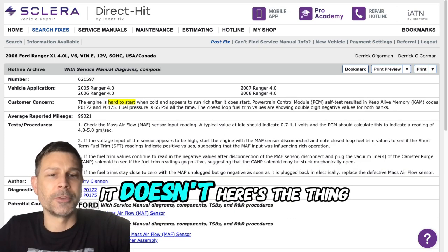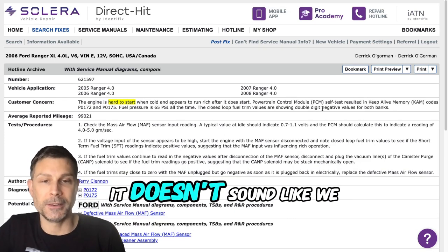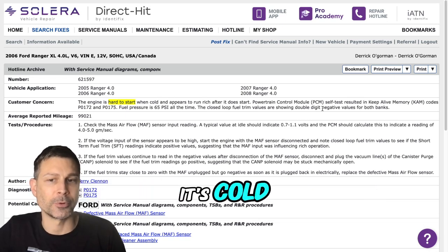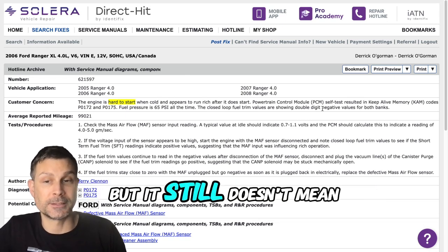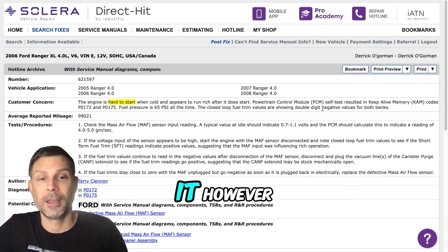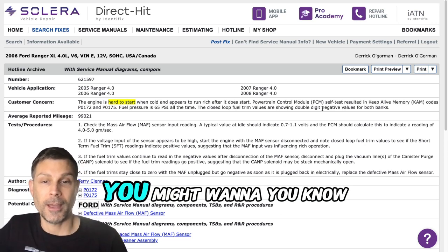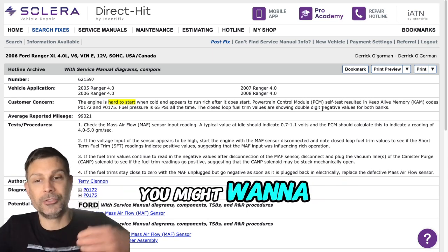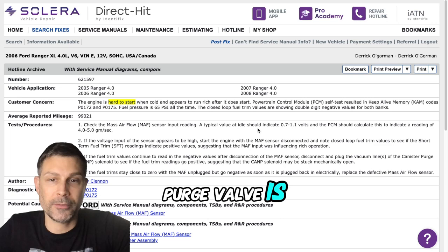Weird. I'll be honest with you, here's the thing. It doesn't sound like we got a fuel pressure problem. Usually, that only happens when it's cold. But that still doesn't mean that you shouldn't check it. You still should check it. However, even before you purchase a fuel pressure gauge, you might want to, you know where the canister purge valve is?